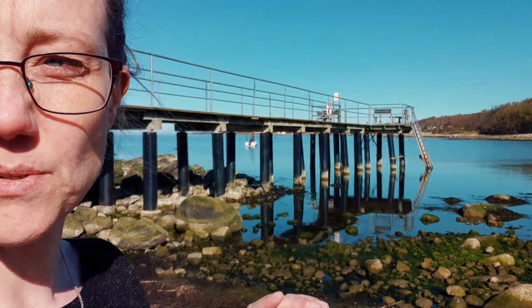I don't really need it because it's not windy or anything, so we've got this mirror effect in the water here, which I really like. So I don't really need a very long exposure, just maybe half a second or so. Has been working quite well, I think.